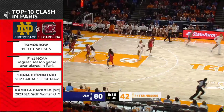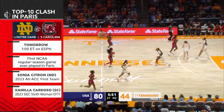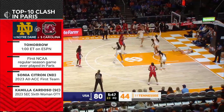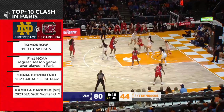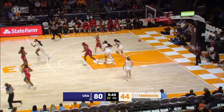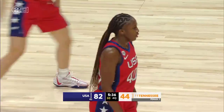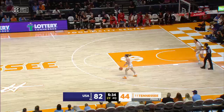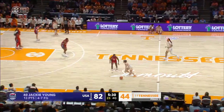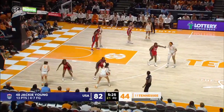The first ever regular season game played in Paris. Cardoso, Citron, amongst many of the stars that will be involved in that matchup. I mean, Cardoso, with her frame at the rim, is tough to defend for anyone. She brings tremendous size, and Notre Dame has a freshman point guard, and Sonia Citron is a first-team All-ACC guard and is a very good shot maker. It should be a fun matchup.